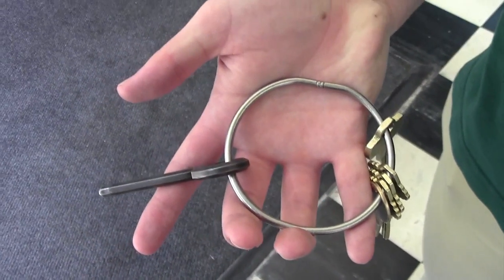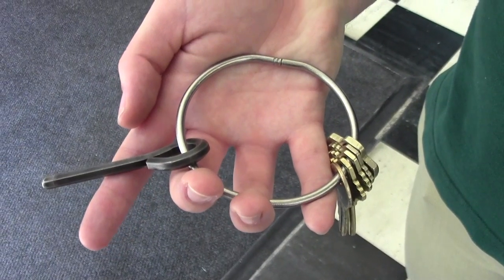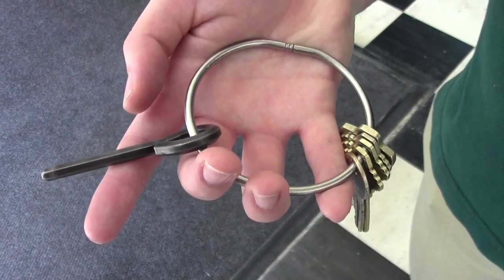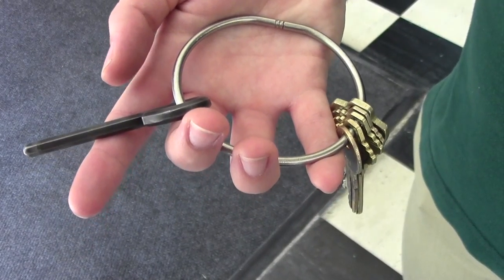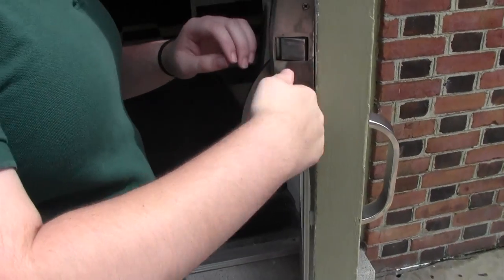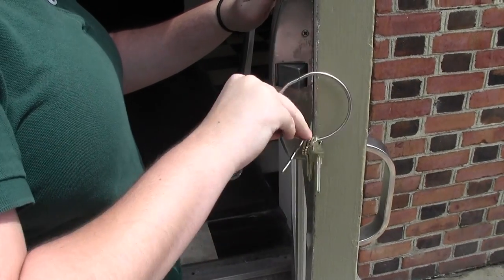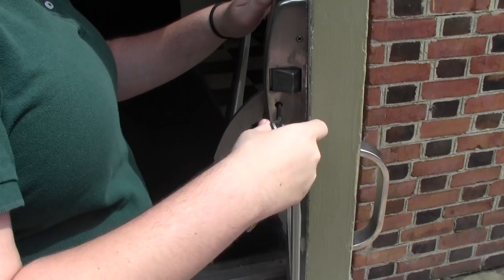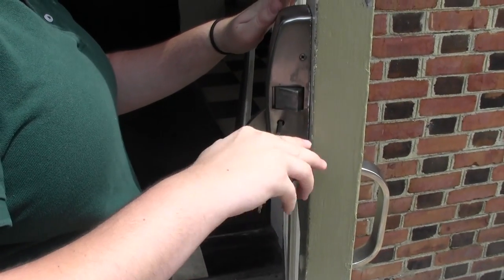Building entrances and exits are unlocked and locked using this blunt hexagonal key. This is the only key that you can use the ring to exert force on to turn. If you do that with any of the other keys, they may break. So you insert the key onto the side of the door and rotate. And you go in the opposite direction to lock the door or unlock the door.